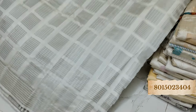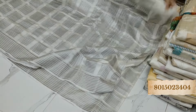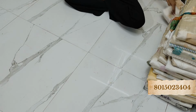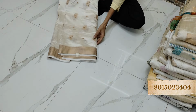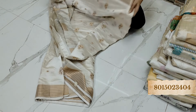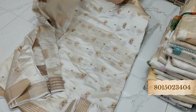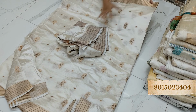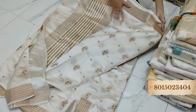Square design. Pallu and the blouse piece, I guess this has no blouse with it. Wow, beautiful butta, floral butta with a beautiful checked pattern. Now this has been mismatched, that is how we get in the lot items. We are not sure whether we get the same blouse or not, but it is still going with this because the pattern is the same in the border. Beautiful, beautiful pallu.